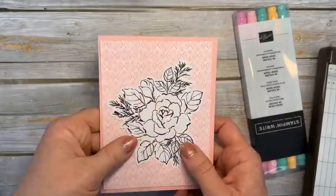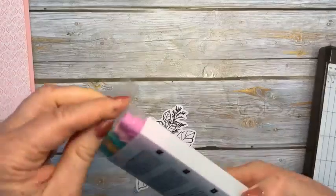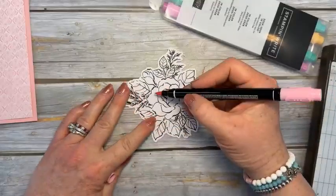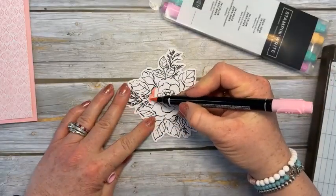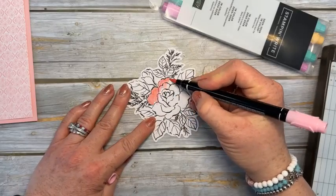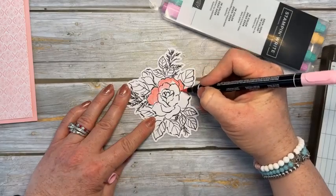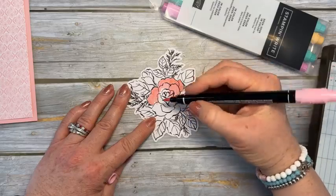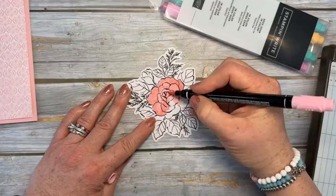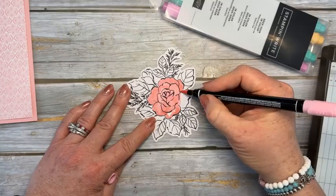So you could go ahead and just stick it on like that, but let me show you what it looks like when we do some coloring. So I'm going to bring in the coordinating Pretty in Pink Stampin' Up markers. So these are our water-based markers. And I'm not going to color the whole thing, but I'll just show you what I did on the rose because it's kind of fun. So I'm going to use this beautiful brush tip to color in all the petals, and go all the way around, like so. How many of you love to color?